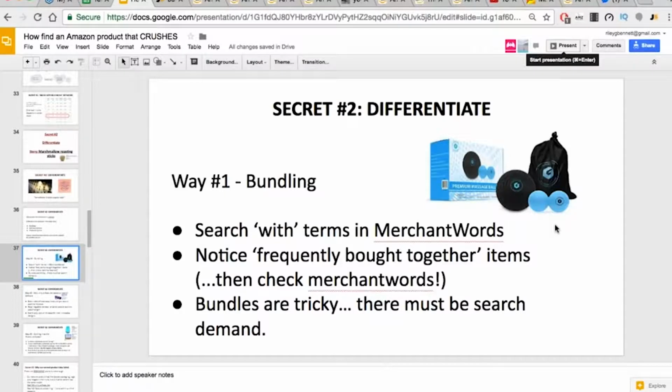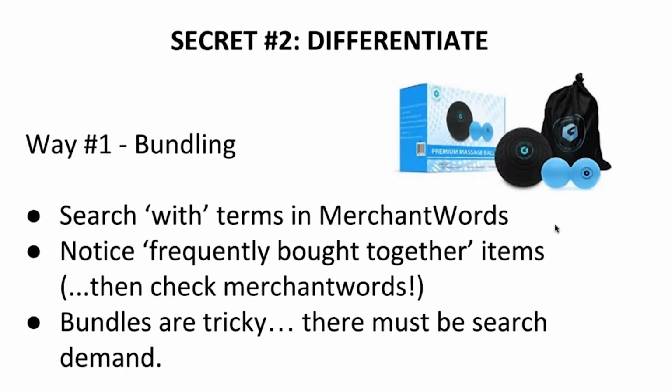Also, you can keep in mind the frequently bought together items. Amazon will say customers also bought these. Just for ideas, some of those may not make sense at all to buy together. What I would do is check Merchant Words and see if there is a search term that people are searching with those two things in one term. Okay, Merchant Words is the most important. Okay, there must be search demand. Must be that demand there.